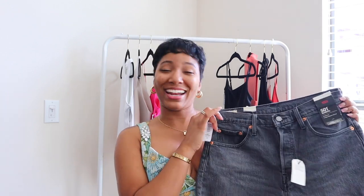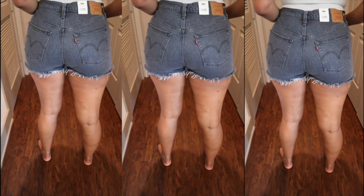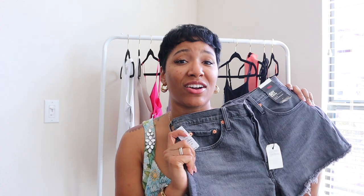Y'all, when I tell you these fit me so good, and my butt getting bigger, so girl, that ass was sitting. I ain't gonna hold you, that ass was sitting. So I'm not even sure. Oh, these were $60, $65 actually. So I'm not sure the regular price of 501 Levi shorts. I'm gonna look online to see if I can find these shorts, because I'm pretty sure Aritzia is not the only place that sells Levi shorts. So if I can find this exact pair cheaper somewhere else, I'll return them. If not, I'm keeping these, because y'all, they fit so good.